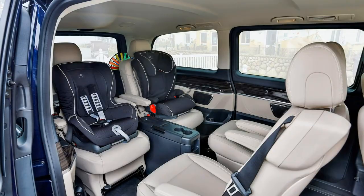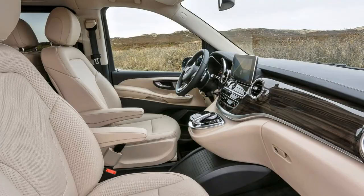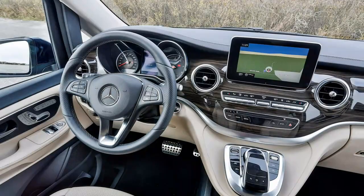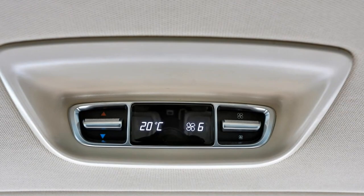It doesn't matter how clever you might be, beating the laws of physics just isn't on the cards, and the V-Class will not quite manage to shake off its van-like handling characteristics. After all, in the longest of its two guises, it's comfortably 5 meters nose to tail, almost 2 meters tall and over 2 tons in weight.